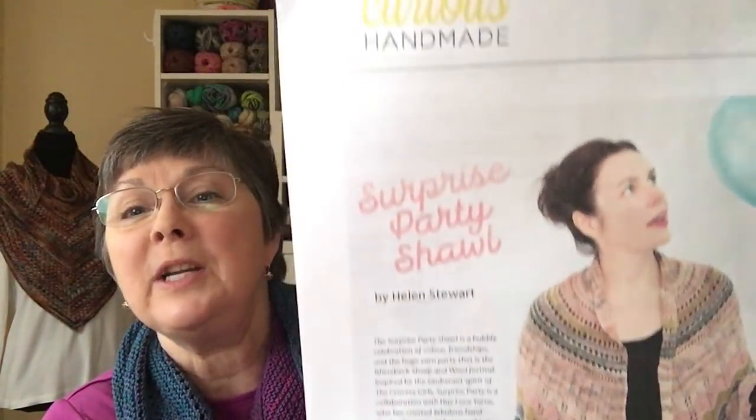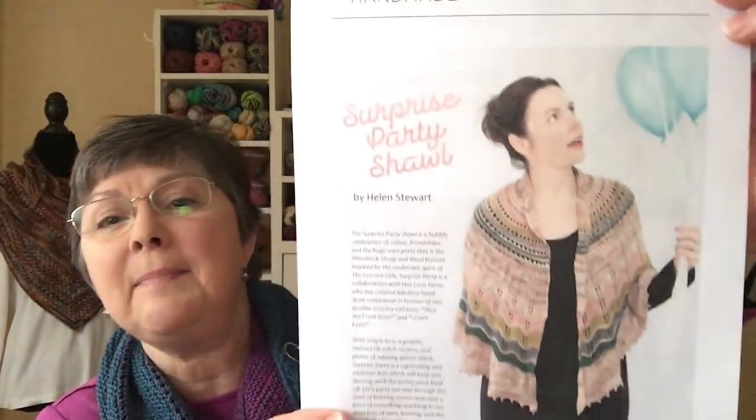And now let me get my third work in progress. I had the last podcast, I'm going to pause here and get my pattern. Sorry for that. I wanted to be able to show you the pattern since the last time I talked to you about doing the shawl. I didn't have the pattern with me that time. This is the Surprise Party Shawl by Helen Stewart of Curious Handmade.